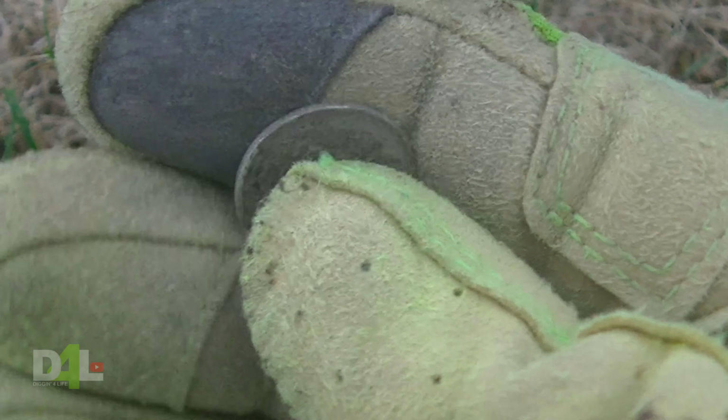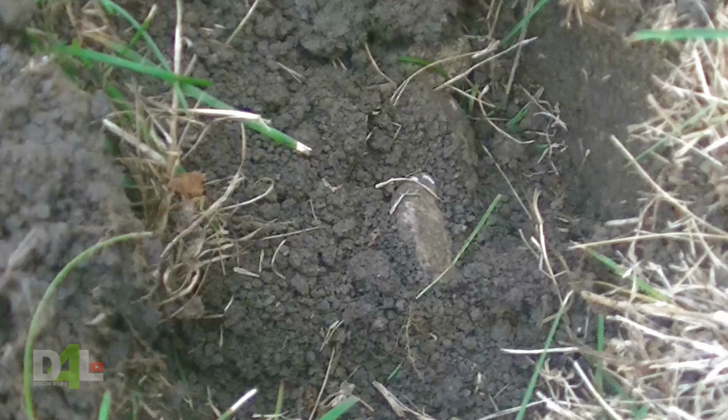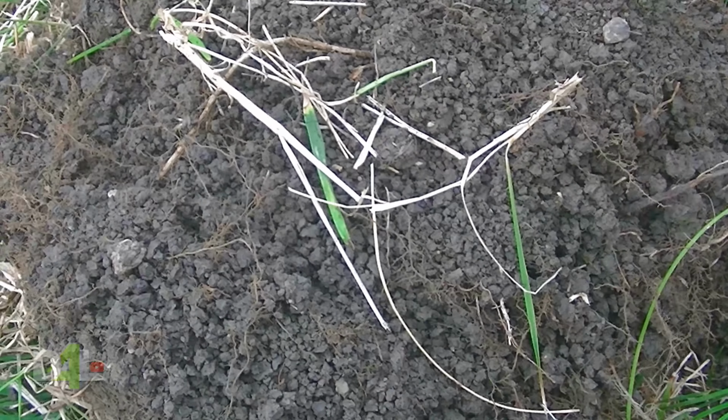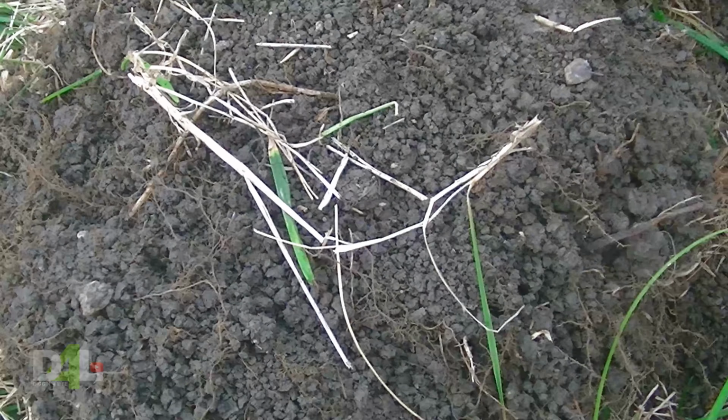But yeah, second signal, silver dime. That's pretty sweet. Same hole. I filled it back in, scanned it again. I had another signal where I got that silver dime from. So it's in here. Let's see if it's another one.